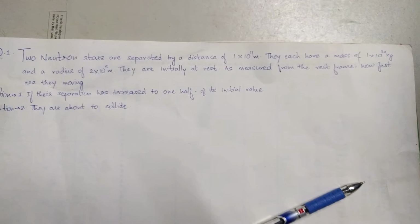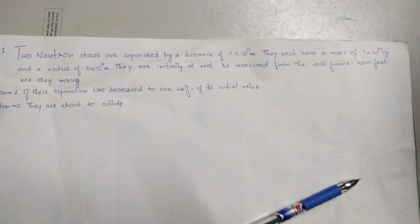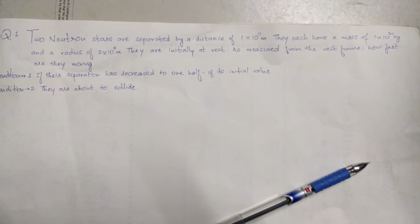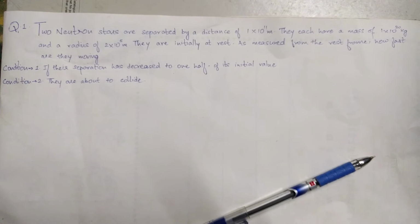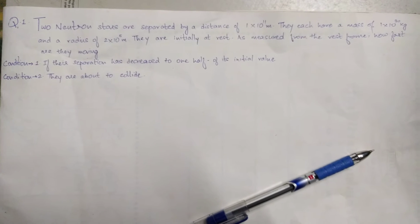They are initially at rest, I repeat. As measured from the rest frame, how fast are they moving? Condition 1: if the separation has decreased to one half of its initial value. And condition 2: when they are about to collide with each other.